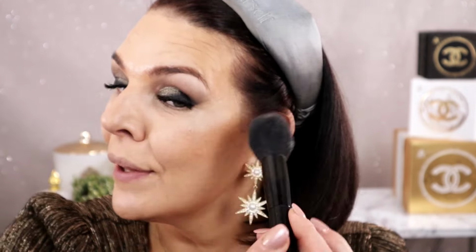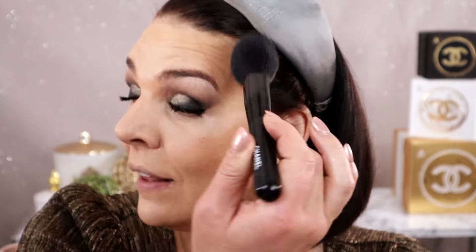Now let me set my foundation with powder, and I use La Beige powder number 10. It is not heavy, it's a very light powder, but I love this powder.